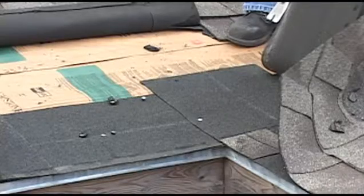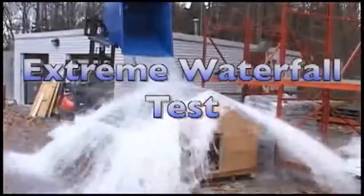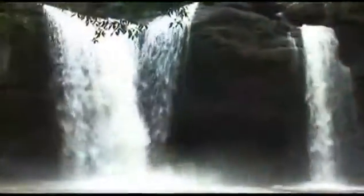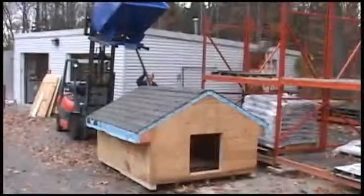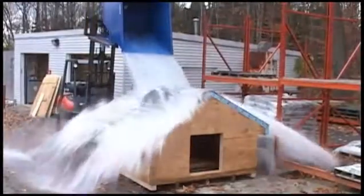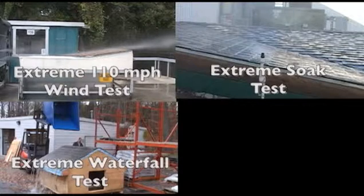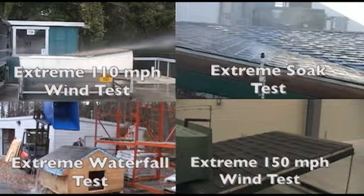But our fanatical scientists still weren't satisfied. So they dreamed up a truly extreme water test. You'd never build your house under a waterfall, right? Even so, this next test drenches our shingles with nearly 100 gallons of water in just an instant. Did our Advanced Protection Timberline shingle keep the roof deck dry? Yes, again. Four extreme wind and water tests, and our Advanced Protection Timberline shingles stood up to every one of them.